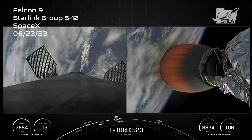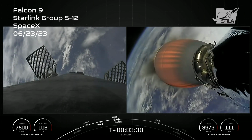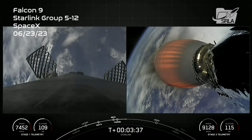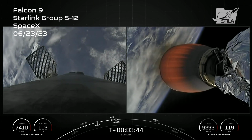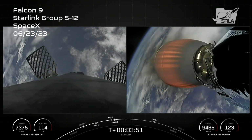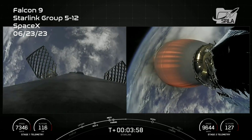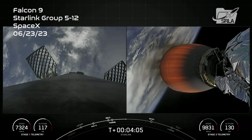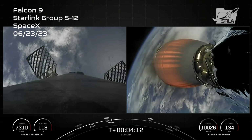As a reminder, on the left side of your screen is the Falcon 9 first stage, and on the right is the MVAC engine on our second stage, carrying the Starlink satellites to their desired orbit. You can see the speed of the first stage is decreasing as it reaches the apogee of its trajectory, while the second stage continues to accelerate towards orbit. Both vehicles are on a nominal trajectory. Great news there. Stage 1 and Stage 2 are both following nominal trajectories. The first stage currently on its way back down towards Earth, heading for a landing on the drone ship.